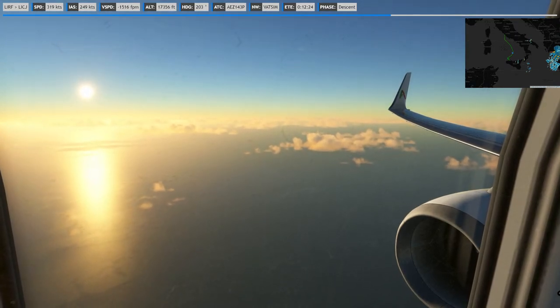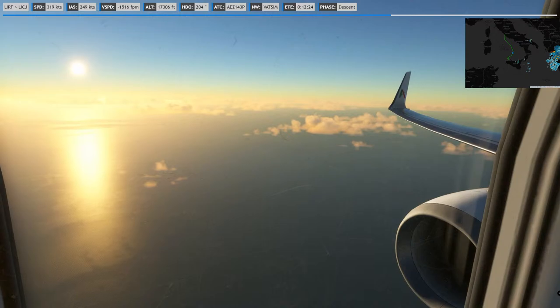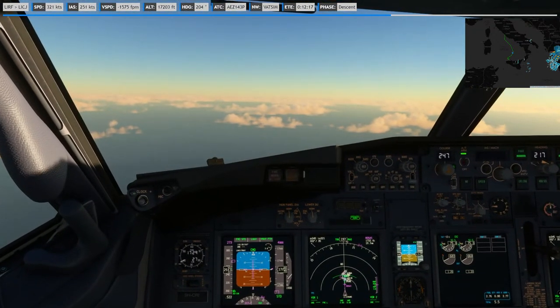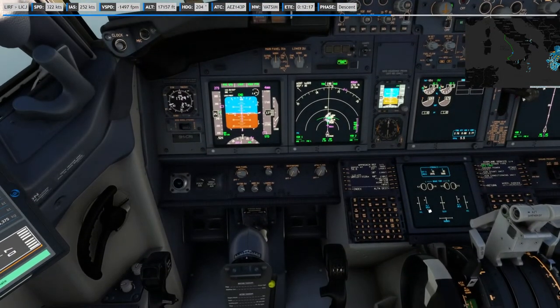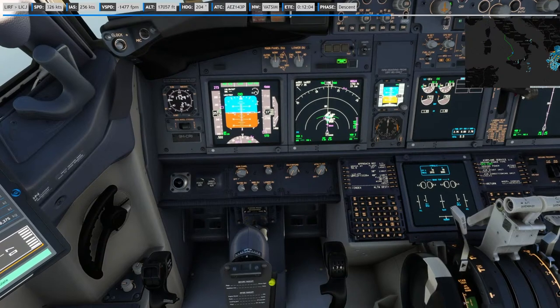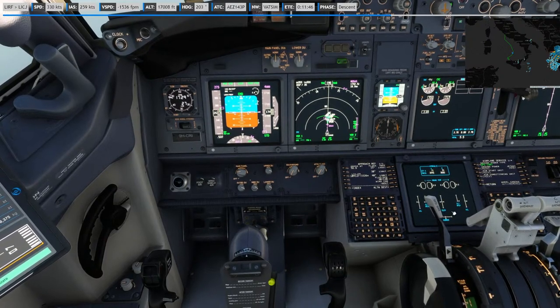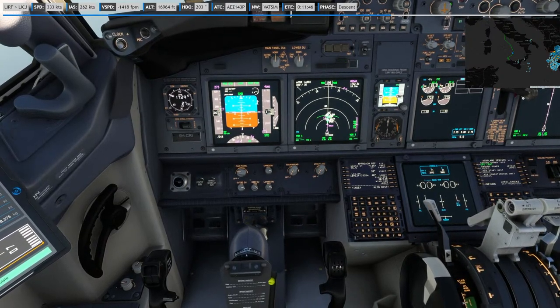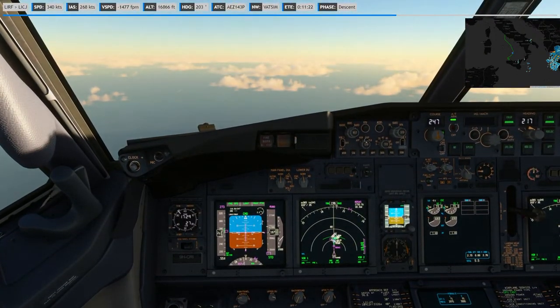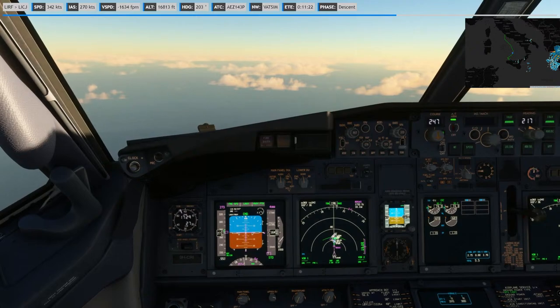I don't mind. Looking at this, how the plane is wobbling is actually pretty cool. Okay, so we are on the descent path again. Now if you don't like this wobble, and I believe we're getting some winds here, that's why. It depicts clear air turbulence and things like this. So let's have a look here.